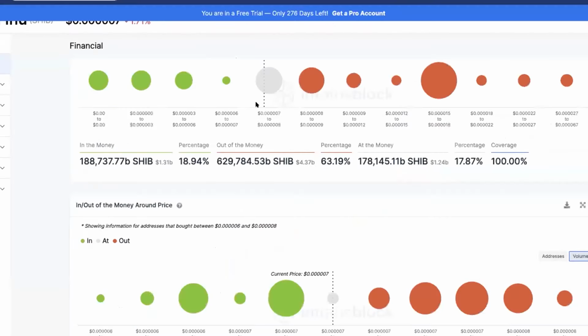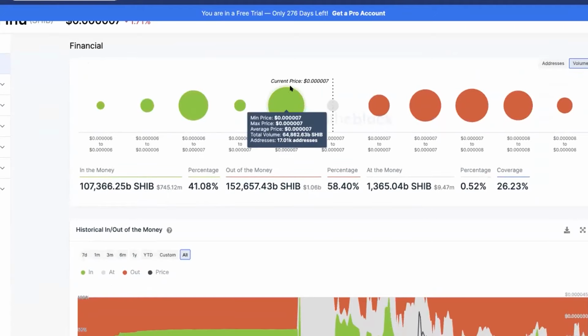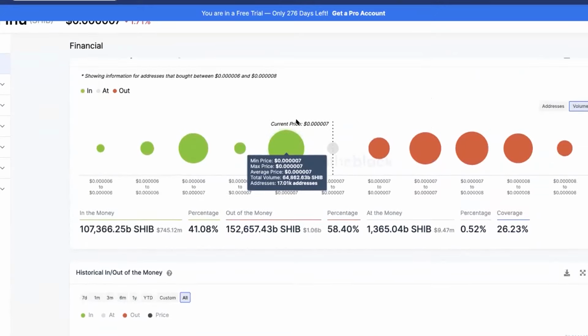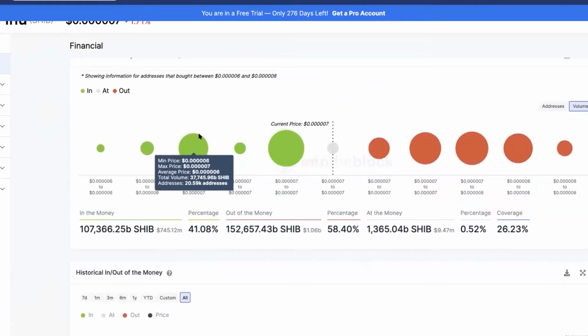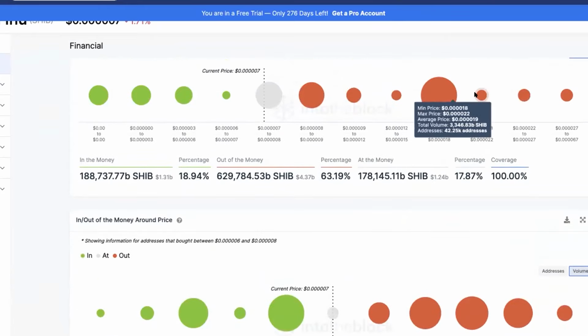So now let's move to Shiba Inu. From an on-chain perspective, what I'm seeing is that it's currently testing a significant support level. But if Shiba Inu were to break below that 0.0006 level, I think it will find itself on a weak note, and it could potentially dive way lower.